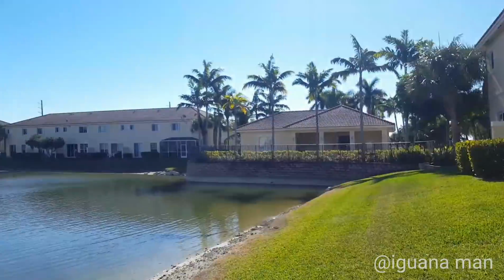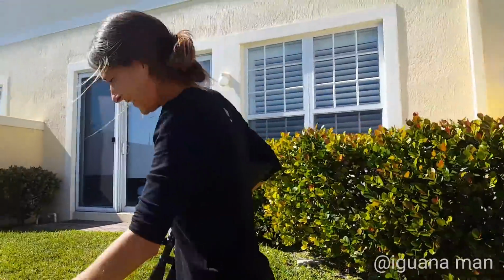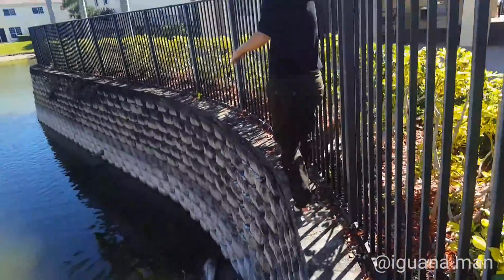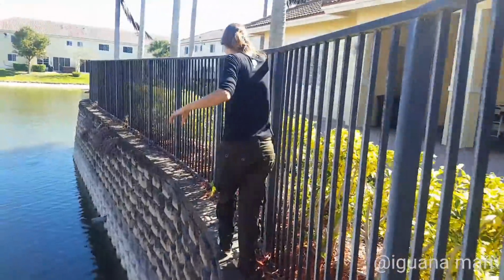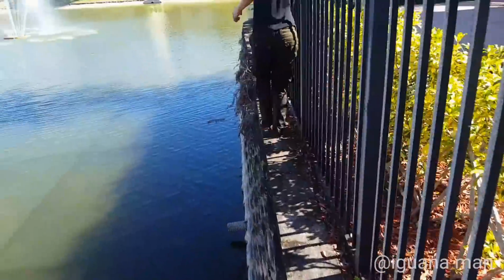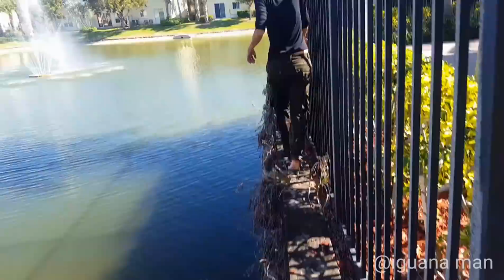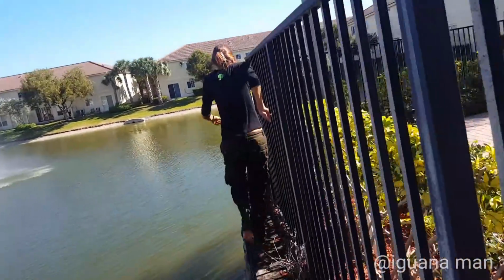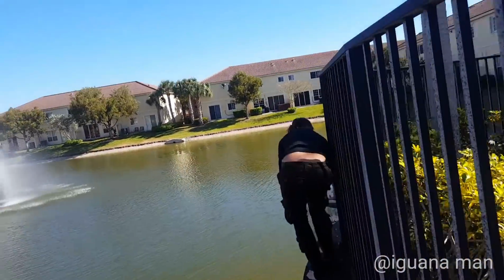See the orange iguana at the top? Do you have any orange iguana in your trap? Yeah. No way. Let's go check it out. So we're with Jessica from Iguana Solutions, and we're about to walk on this pavement right here. We're actually going to retrieve an iguana from an iguana trap, walking on the ledge of this lake. Sometimes you just got to do what you got to do to get your iguana.